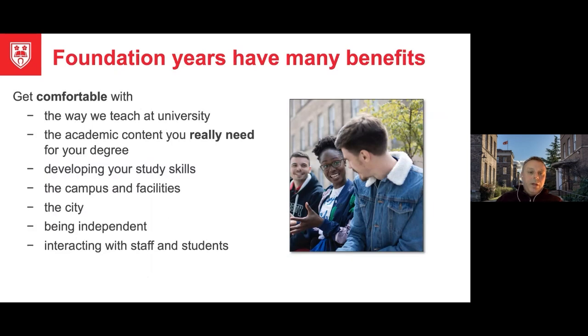Now, foundation years have many benefits. In particular, if you're a young person going away to a new city to study at university, it is a very big undertaking, and what we try to do in a foundation year is ease that transition. It's really about getting comfortable with the way we teach at university, which is very different to school. What we also do is teach you the academic content you really need for your degree. I'm based in the physics department, but we have academics throughout other schools. We know what's coming in the main degree programme, and therefore we tailor the content to that appropriately. You also get used to living in the city, finding your way around the campus, and interacting with all the staff and students. And again, it's just building that familiarity with being at a university.